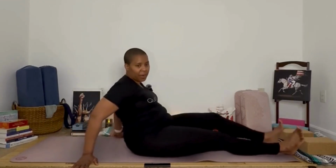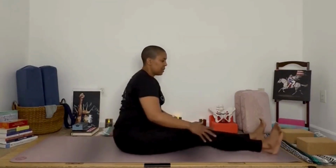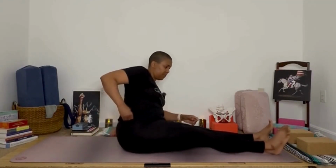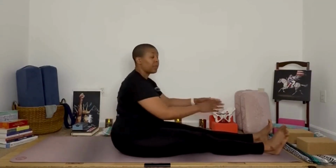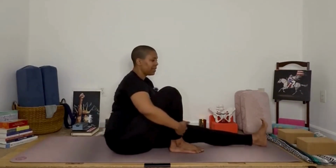Now, from here, let's set ourselves up for a seated twist, leg extended. With this twist, we're going to take a couple of options. So I want you to find what feels good to you. Let's all go ahead and bend into our right knee. Right sole is going to be flat. Now, left toes, always going to be active. I'm always going to suggest that.